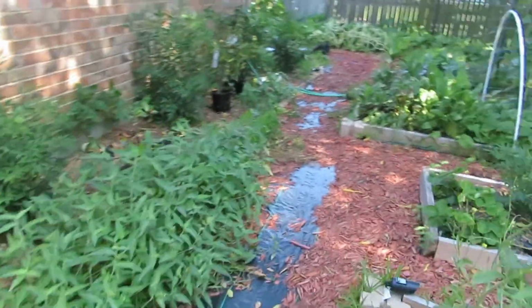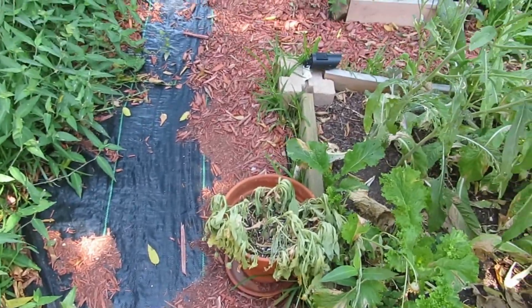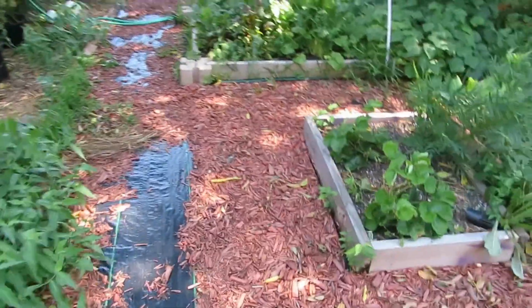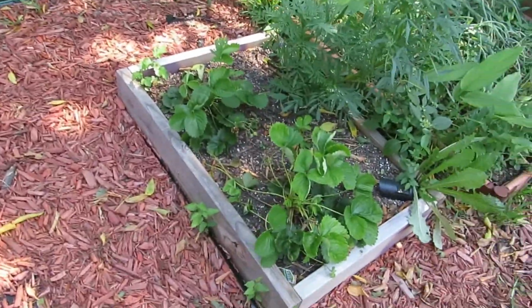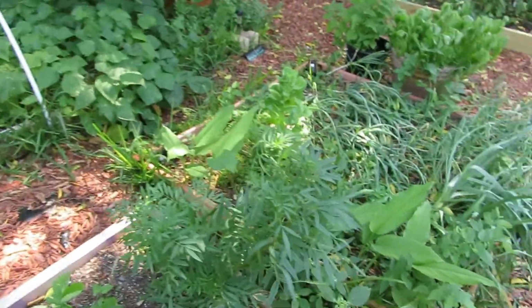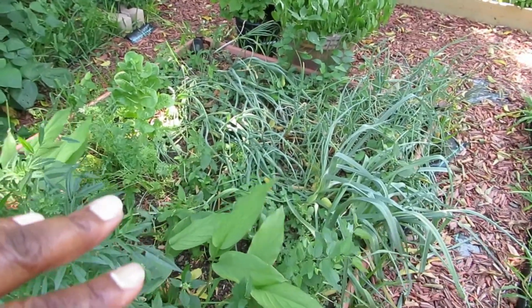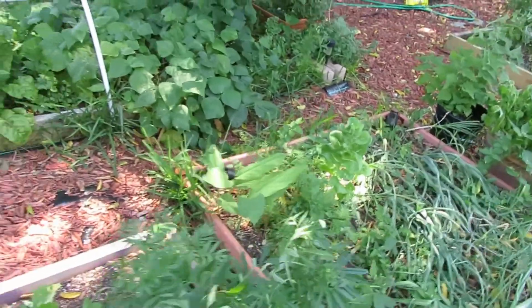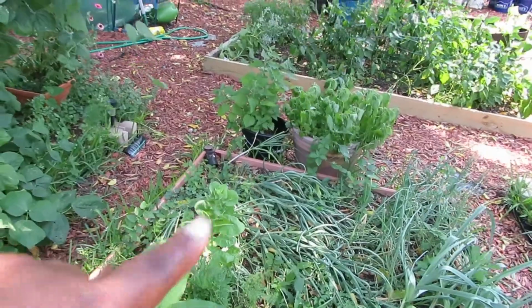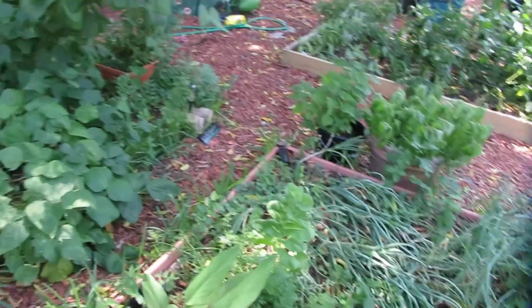Let's go this way. My calendula is dead. I'm going to try to water it to bring it back to life to see what happens. I'm not going to give up on it yet. The strawberries are okay. They're in drought, but they're okay. The ginger, the garlic, the shallots, the leeks look pretty good, but the carrots and all of that. And as you see, I have a volunteer, I think that's an iceberg lettuce, and then volunteer garlic. They're doing pretty good.